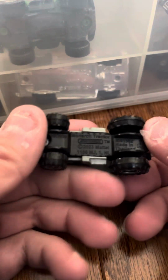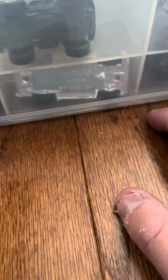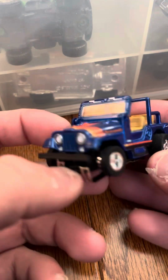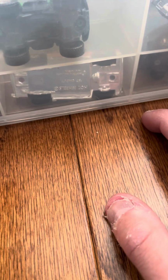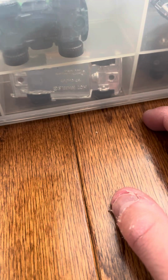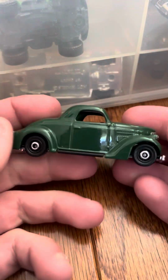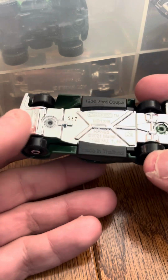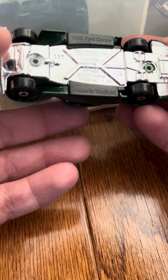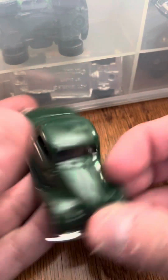This tractor. Like a dune buggy kind of thing. Sand dune. Dune buggy. I got this from Hobby Lobby, actually. This is like a motorized Jeep. Gazella GT. And finally, this 1933 Ford. Let me see what it says on the bottom. Oh no, it's a '36 Ford Coupe. And that's the last one, guys.